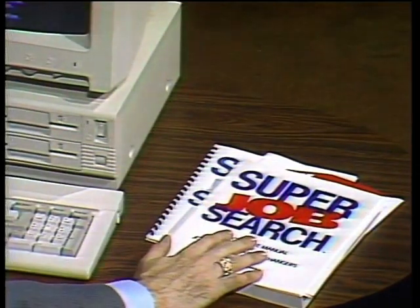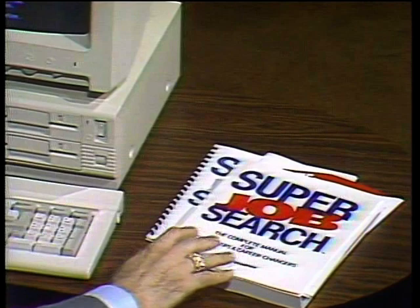This $30 manual includes forms that go with the software, as well as a lot of practical job hunting advice. This is the kind of sensible utilitarian software I hope we see more of. A good book with good software. Super Job Search is $60 from Gem and Air Limited in Los Angeles. For the Computer Chronicles, I'm Paul Schindler.